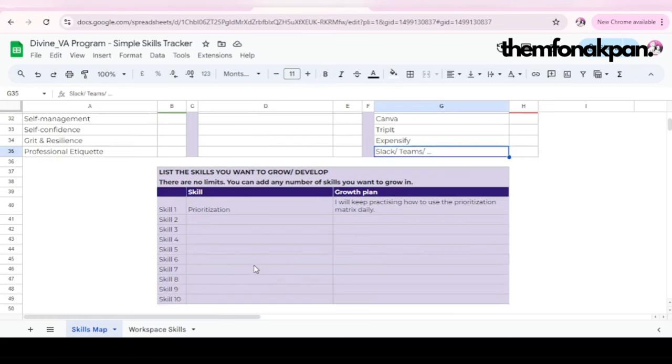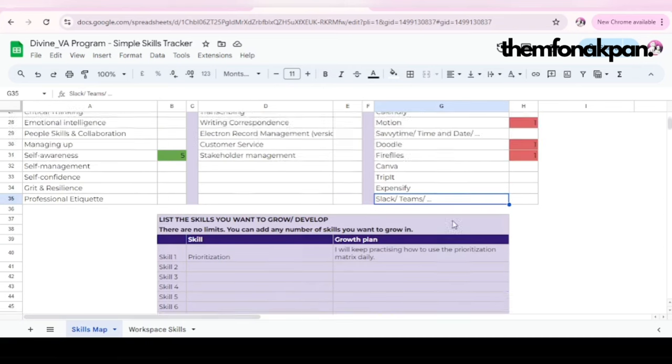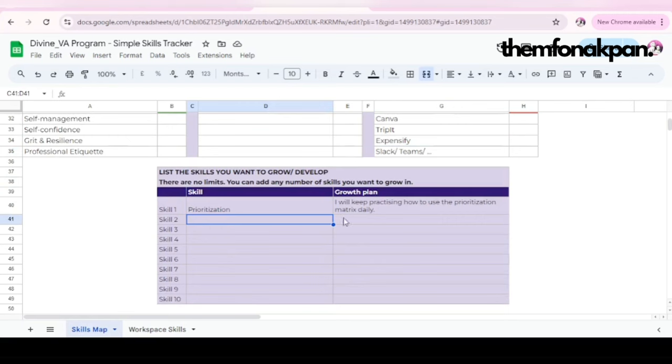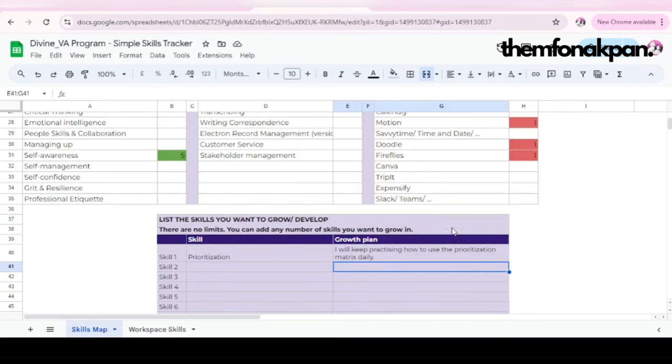All right. Okay, so let's move on to the next one, which is the list of skills you want to grow or develop. So here I had Motion, right? I wrote Motion and then I wrote down my growth plan. I don't think there was any module about Motion. I can't recall, but I had to research that by myself. And I also wrote here that I was going to do my personal research and learn about the tools I am not familiar with. Yes, so you do that here.